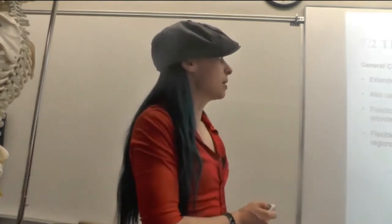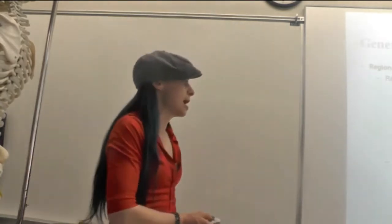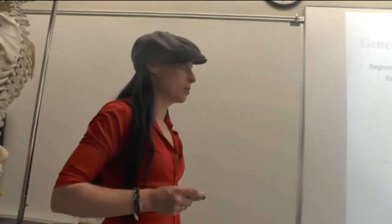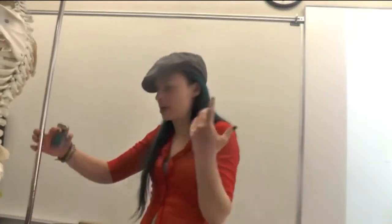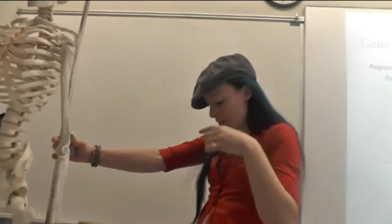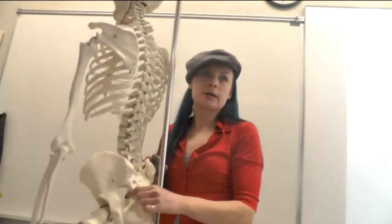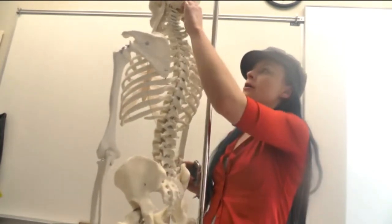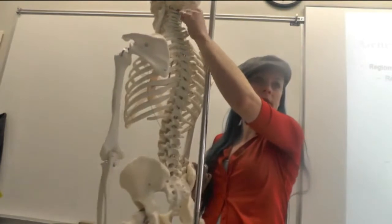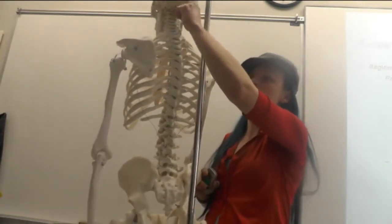Vertebral column we talked about as well. One thing that I didn't talk about is the way that our vertebral column curves. This is one of the things that I did want to talk about. You're going to have to be able to identify cervical vertebrae versus thoracic vertebrae versus lumbar vertebrae. Your sacrum and your coccyx are pretty easy because they're fused. You do have to be able to identify C1 and C2 as individual bones. That's because this is the atlas and the axis.